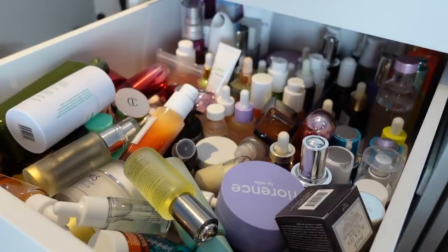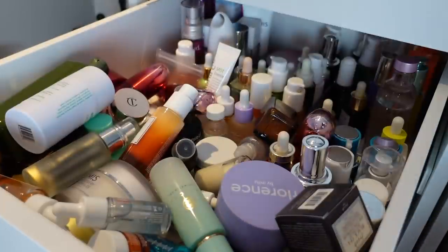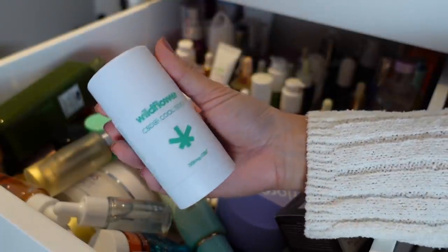Let's start off with the top products up here. So this is the Esper facial oil. Oh my god, I really like this. I really want to keep it. I'm gonna keep all of my Shiseido skincare, guys. I just love Shiseido skincare. It's honestly the best.